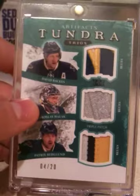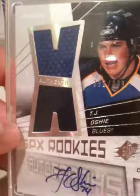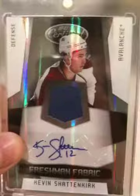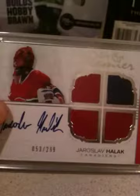And then here's my Blues collection. It's kind of crappy, but. An artifacts Tundra Trios triple patch of David Backes, Jaroslav Halak, and Patrik Berglund, numbered to 20. A TJ Oshie rookie jersey autograph of SPX, numbered to 999. A Kevin Shattenkirk rookie jersey auto, numbered to 499. A Kevin Shattenkirk rookie auto of 199. Brian Elliott patch jersey autograph rookie, numbered to 50. And then Jaroslav Halak jersey autograph rookie, numbered to 299.